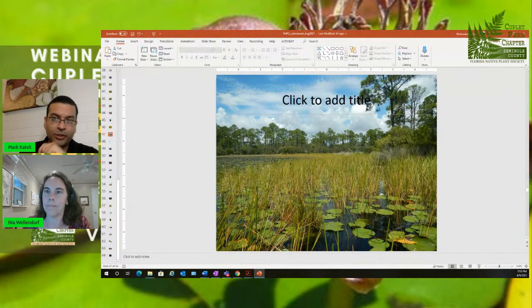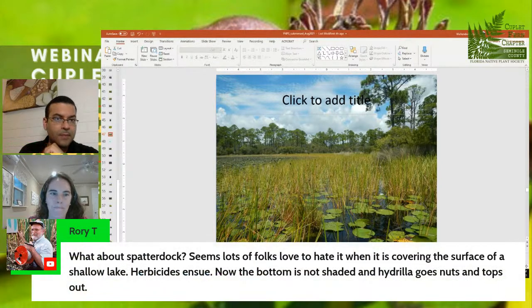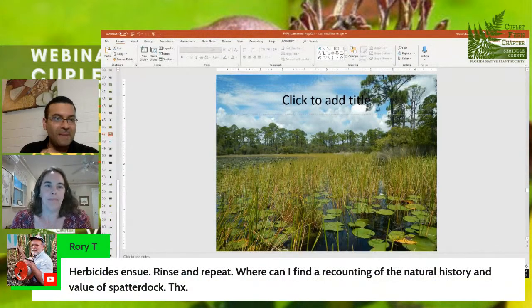But his question is, what about spatter dock? It seems like there is a love-hate relationship with it. Herbicides ensue, then the bottom gets shaded out, Hydrilla starts going nuts, rinse and repeat, he says. Where can I find a recounting of the natural history and the value of spatter dock?